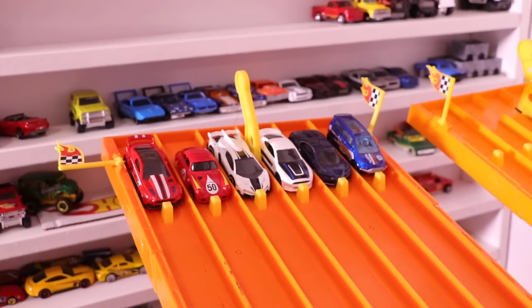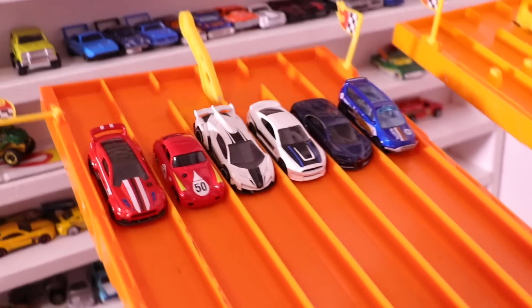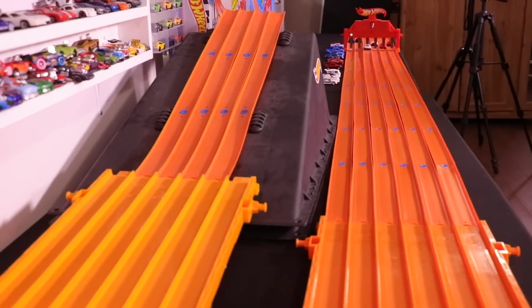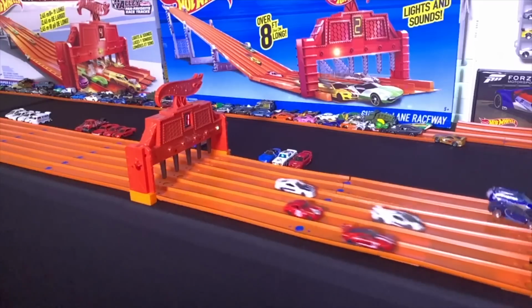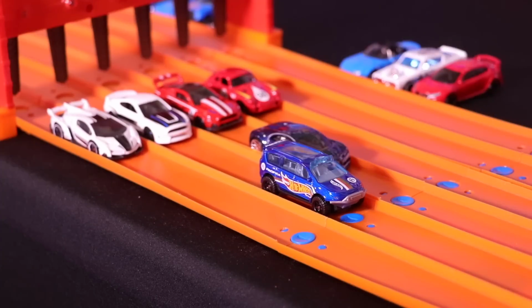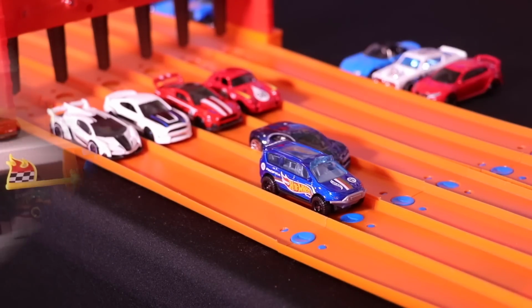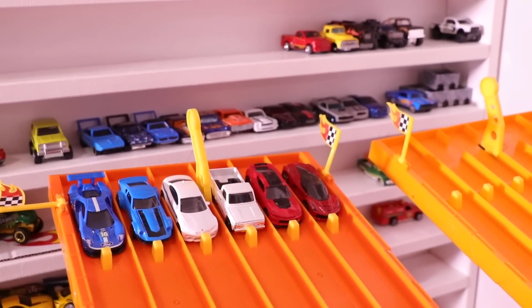Here we go, race number 4. On your mark, get set, go! And the Chrysler Pacifica for Team Blue takes the win and moves on to the finals. And we are all set for our 5th race, the last qualifying race before the finals.